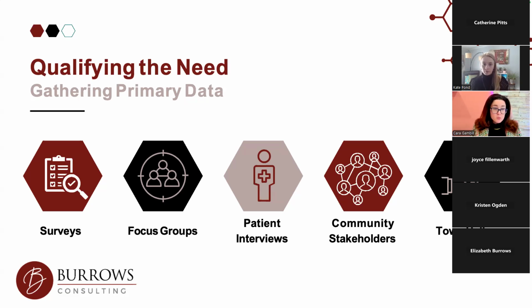Town halls are becoming more and more popular, and I think it's a great way to get community input. Serve some sandwiches, snacks, refreshments, and get some different faces in there. And get some different information because different people are going to give you different information in different ways, but sometimes it can all be traced back to similar needs. And that's very, very helpful to you as you're putting together your strategic plan and your needs assessment. Next slide.